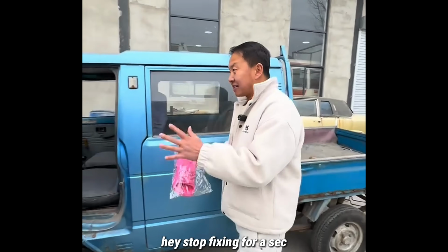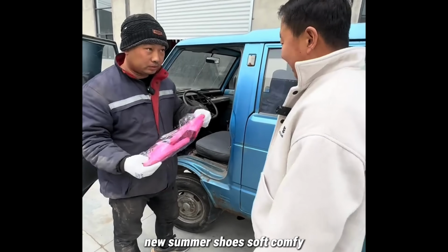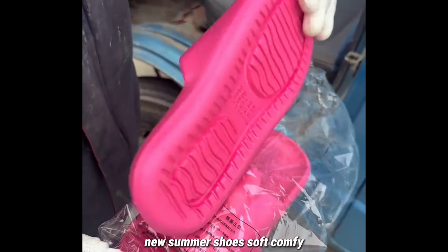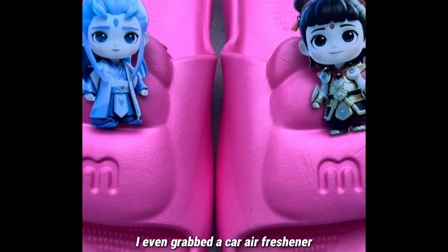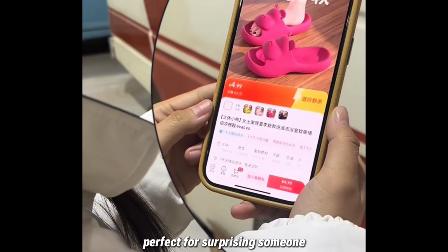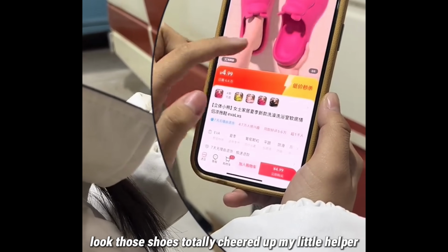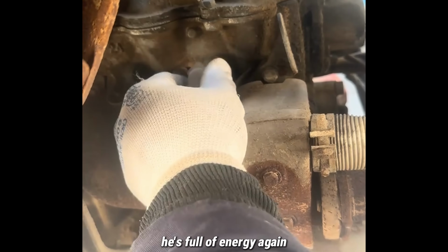Hey, stop fixing for a sec. It's almost Women's Day. I got a gift for your wife. New summer shoes, soft, comfy, non-slip, and they cost less than 10 bucks. I even grabbed a car air freshener. Super cheap and fun little gifts, perfect for surprising someone. Look, those shoes totally cheered up my little helper. He's full of energy again, ready to work.